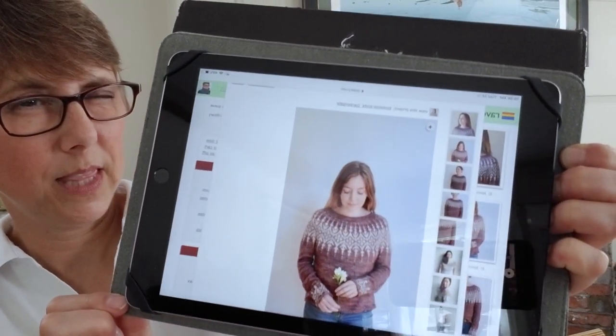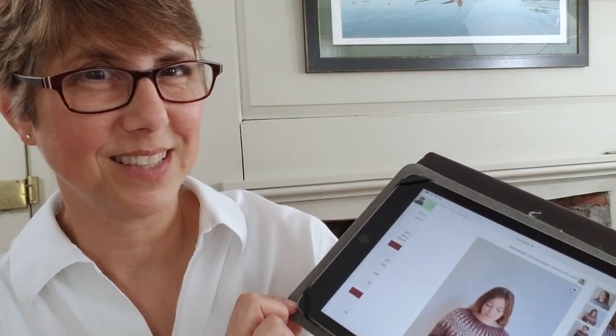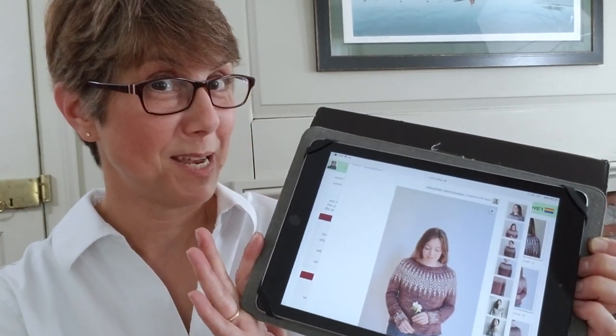So this is what I'm planning to do with this lovely handspun, and then this big cone of Jamieson and Smith. I'm going to knock everything here because I've got it on there. But this will be an upcoming knit. I'm pretty excited about this.